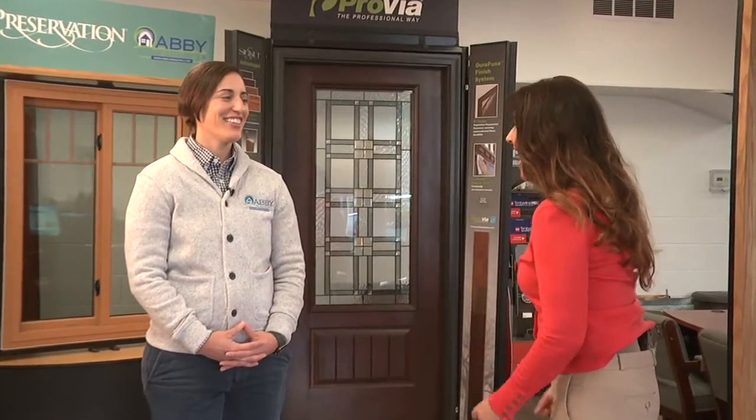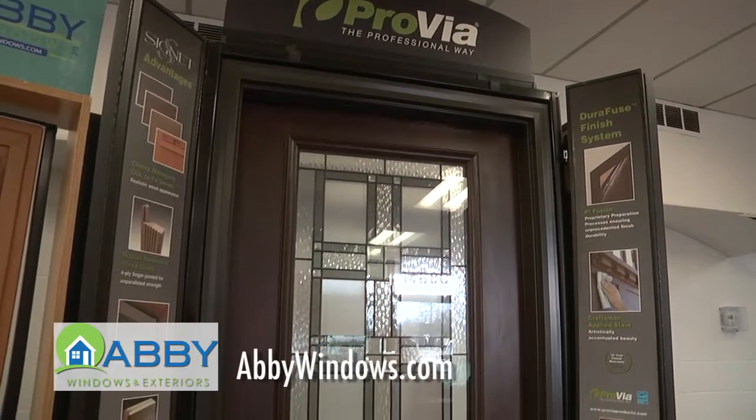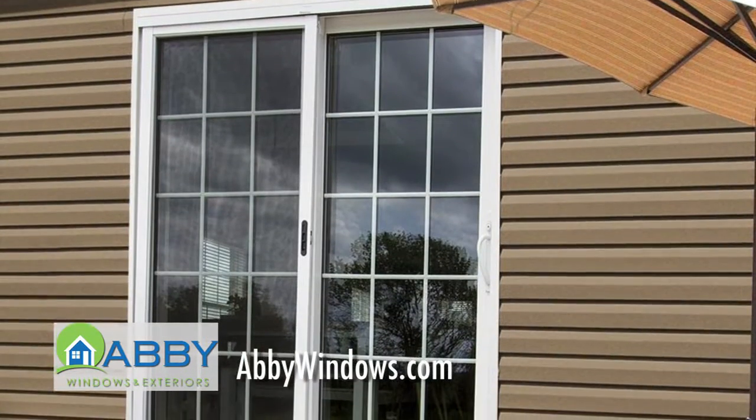Hi, Abby. Hi. Abby, people have a lot of different doors available to them as options. What do you recommend for both quality and appearance? We love the Provia doors. They are all Amish crafted right here in the Midwest, and they offer both fiberglass and steel.